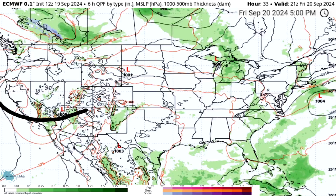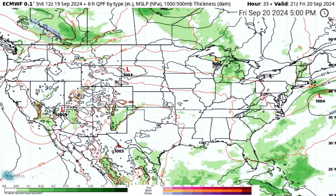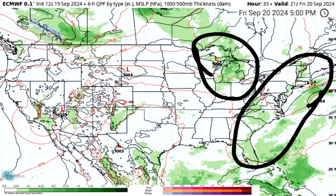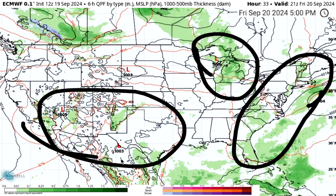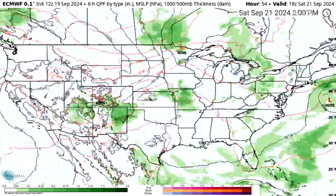A clear ridging signal across the central states, so warmer temperatures to prevail here across the central. A little bit more neutral here throughout the east. We do have some showers around for the Great Lakes or maybe along the east coast, even for some of the south central states as well, into the southwest, but really a quieter day here tomorrow on Friday.